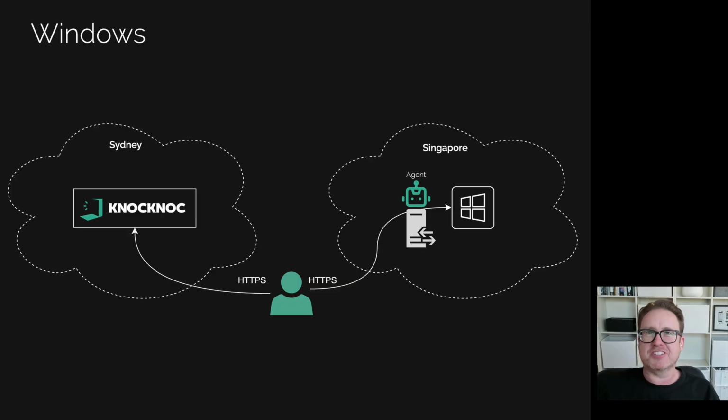So your server on your left, Singapore, Azure, in this example, we have the Knocknoc agent sitting alongside a reverse proxy. It's orchestrating that reverse proxy to then say, your IP address is allowed through to this backend machine. And because we're in the reverse proxy, we're also able to get at layer 7. So we can do path filtering, like /public is allowed, but /admin requires you to have a Knocknoc login.